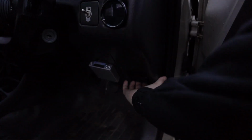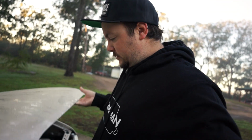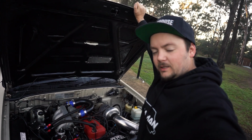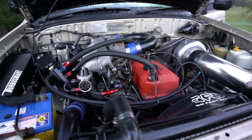Let's open the bonnet. It's going to be interesting. I don't have a bonnet latch, what do you call it? Bonnet thing to hold the bonnet up, so I've got to do it by hand. Bear with me. Oh. There she is. There's the bad boy. It's a G6 12 valve turbo.